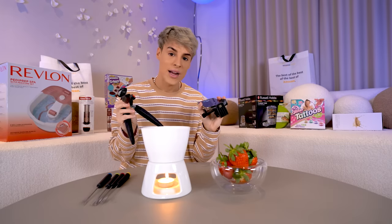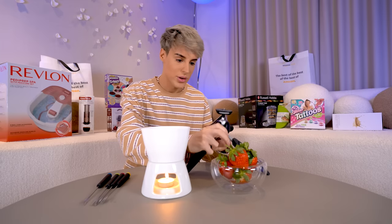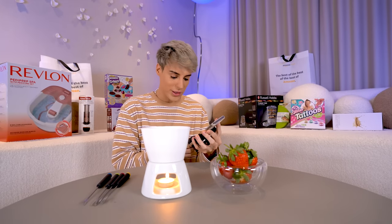I love that I have a gadget for literally every possible occasion. Chocolate is really not moving. The candle is gonna run out before the chocolate fully melts.